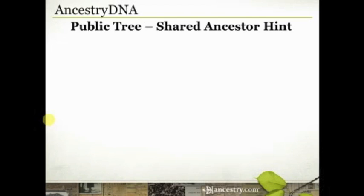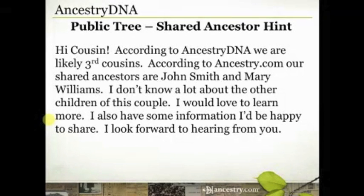The final scenario is those public trees where there is a shared ancestor hint. And these are probably the cousins that we're the least likely to reach out to, and yet they're probably going to be the cousins who are going to give you some of the best success or some of the most interesting relationships. It's those public trees where there's a shared ancestor hint. You can see their tree, you can see what the connection is. Why on earth would you need to send them a message, right? You don't need them. Well, the reality is that you might.